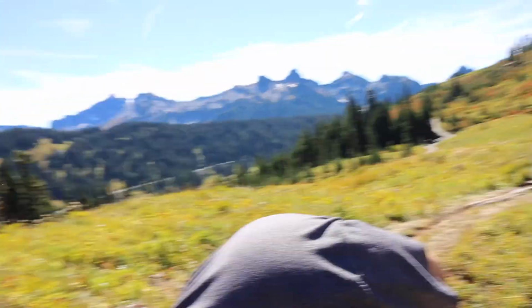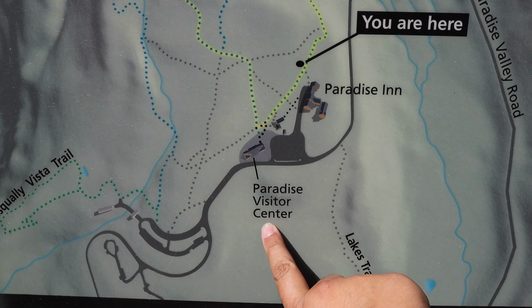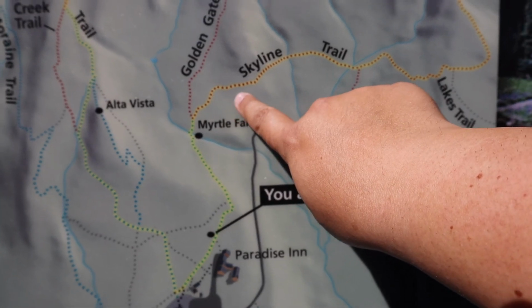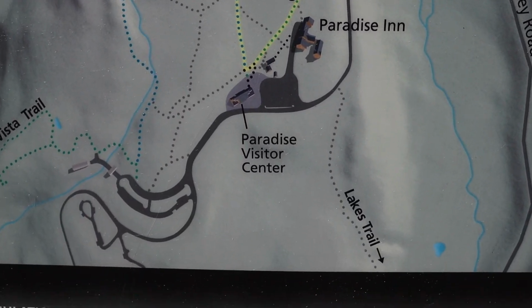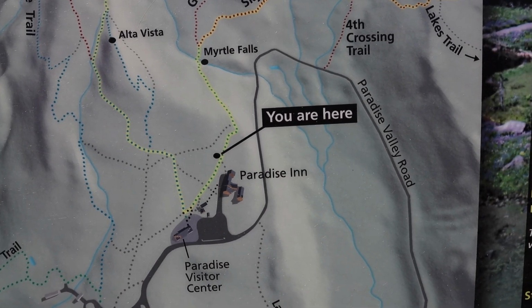Let's go. Alright guys, so this is where we started, right here at the Paradise Visitor Center. We only did a short walk up to Myrtle, but then we went a little bit farther. I think we went over to Skyline. I think we started right about here. So that was super cool, and we're gonna head back down and check out the Paradise Inn. And our tour guide Daniel just confirmed that they do, in fact, have a gift shop. So let's go buy some stuff.